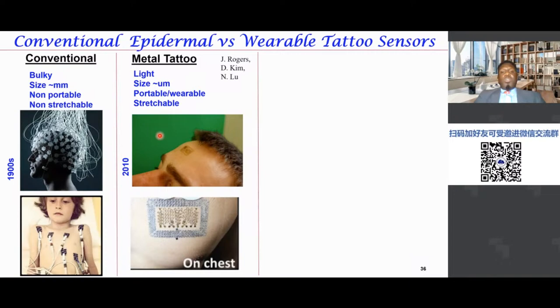So there's no need to use conductive wires. You could also go to conductive thin films of metal, like aluminum, gold, copper. And if you optimize the mechanics and place these materials on the skin, which is very soft, you should be able to get the same quality of signals as you get from these big wires. So the answer to that question is yes, you can get all this signal quality and at a very small portable form factor. So this led to the field of epidermal or tattoo electronics and has opened up a lot of opportunities for this sort of electronics.